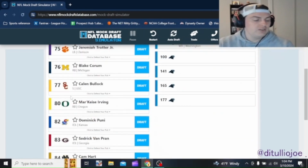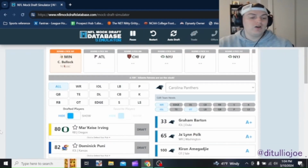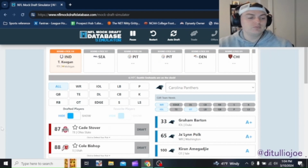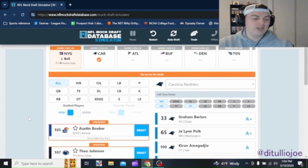Next one up, let's go Kieran Emigagi out of Yale. Played really well at Yale. I think he's going to go way higher than 100th, but if you have him here on the board, take another tackle, help this offensive line. And hopefully they fix some of the defensive issues in free agency at this rate.